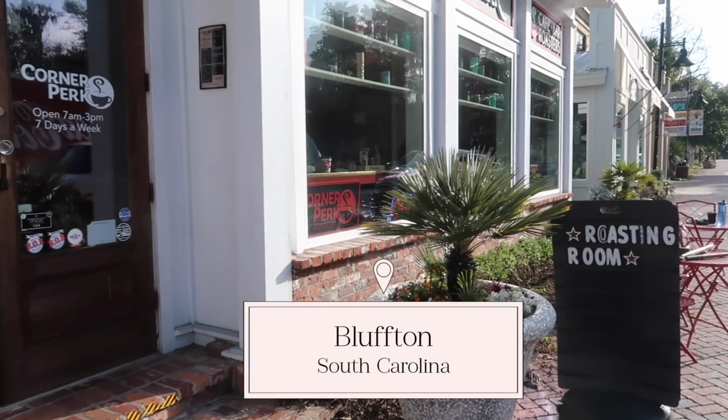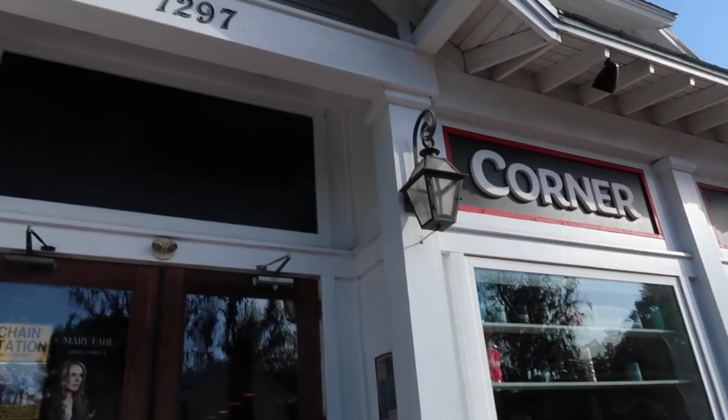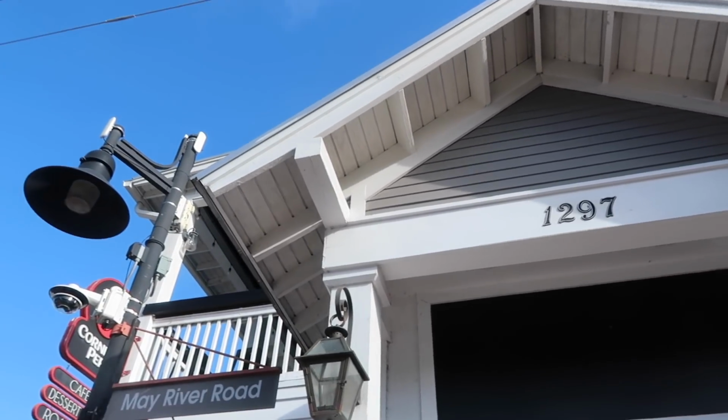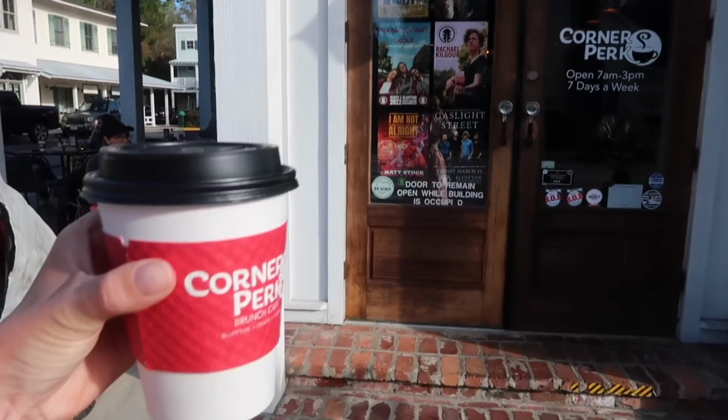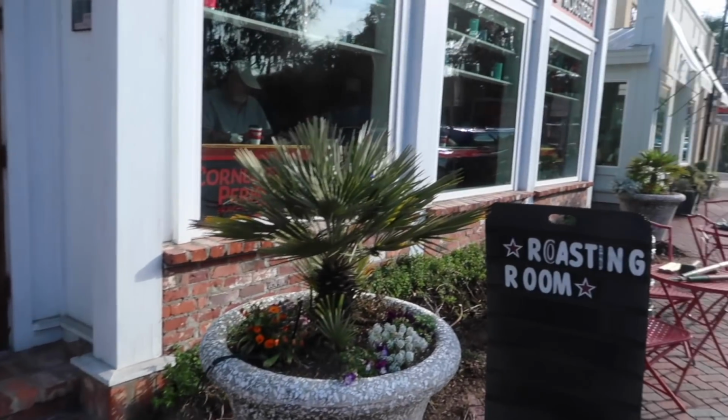As usual, starting the day with a coffee, and actually one of my followers that lives here in Bluffton recommended this place called Corner Perk Coffee Shop. So I decided to try one of their specialty chai lattes, and now we're going to do a little bit of exploring. So we are now on our road trip to Alabama, and we have some really beautiful stops along the way.